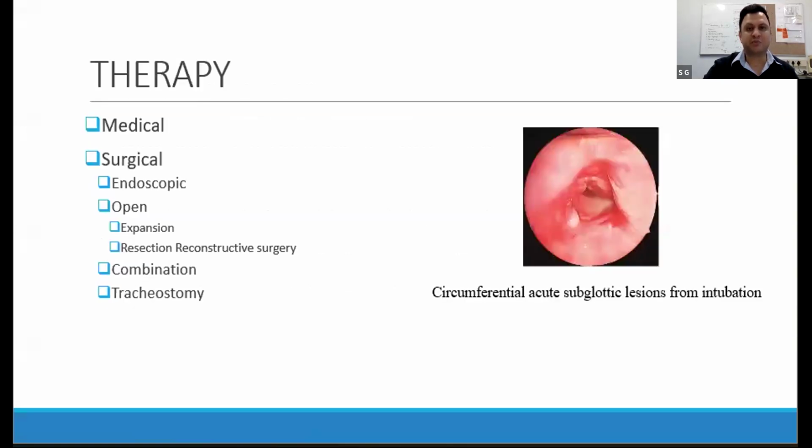So then moving on to therapies, we divide our therapies into medical therapies and surgical therapies in general.